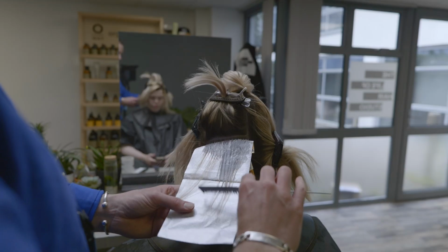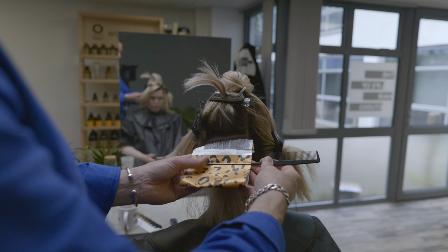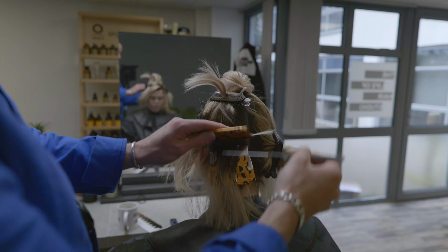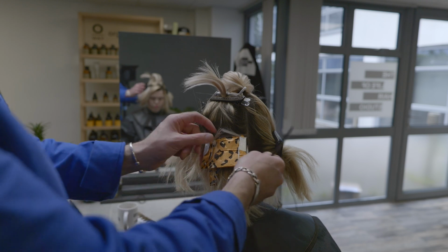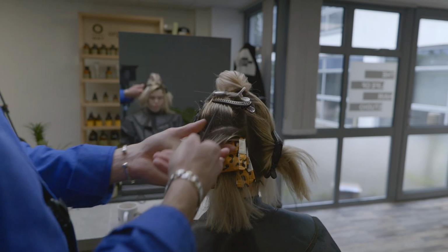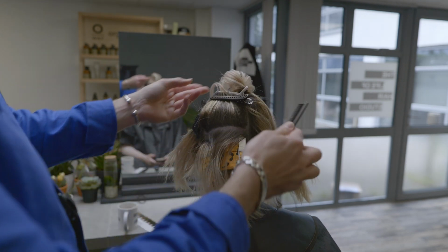So with regard to this technique, it is very, very repetitive. So what I'm going to do is work my way up this section. I'll then swap sides and I'll do the nape area on this right hand side so that they can process evenly, and if I need to take them out then I can before I do anything else.